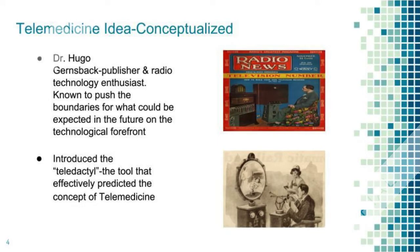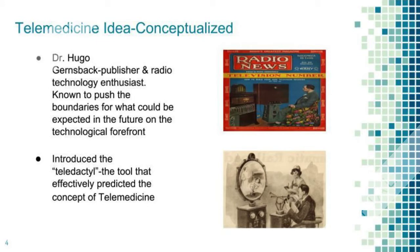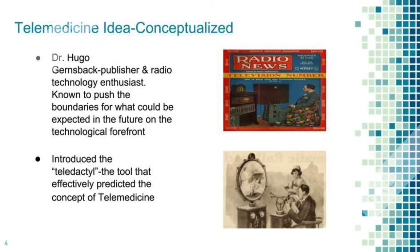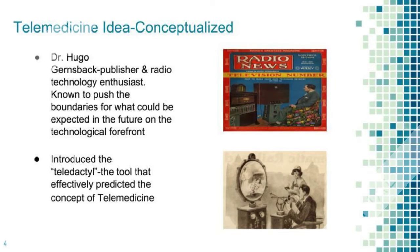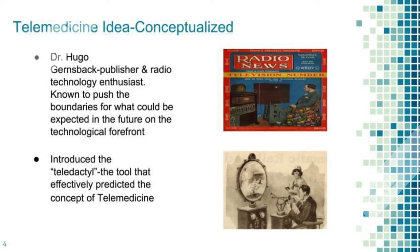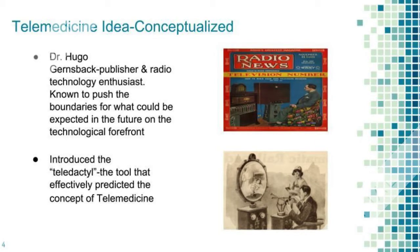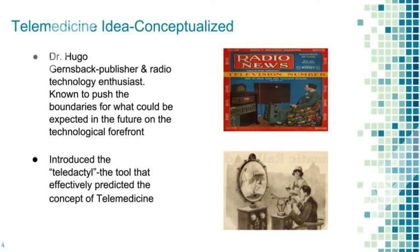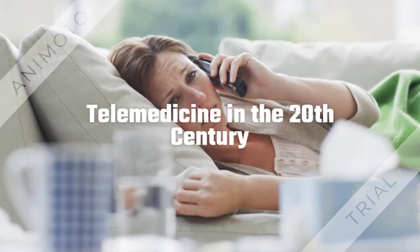Dr. Hugo Gernsback designed the teledactyl, a tool with robotic fingers for examining a patient from a distance while displaying a video feed of the patient for the doctor. Although Dr. Gernsback's invention never made it past the concept stage, it did lay out the groundwork for the widespread telemedicine definition that we refer to today, a remote video consult between a physician and a patient.